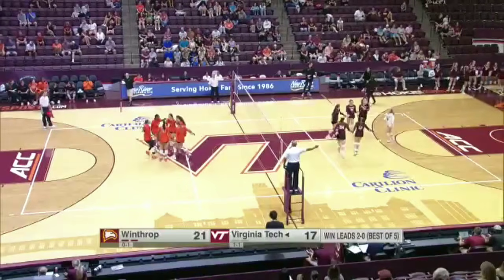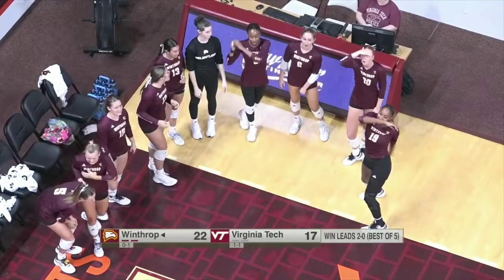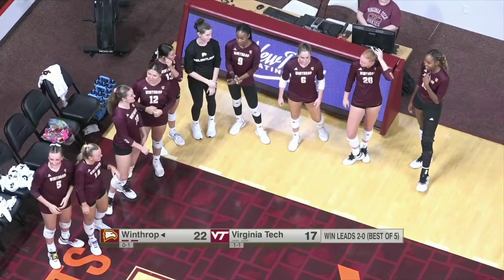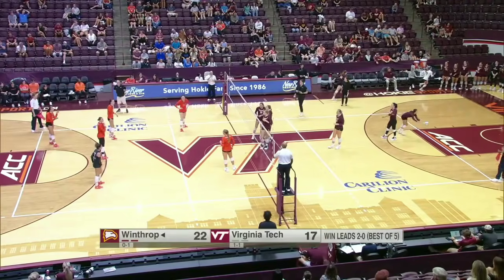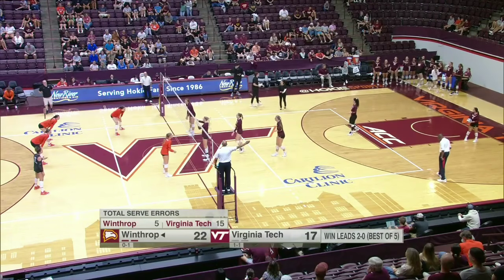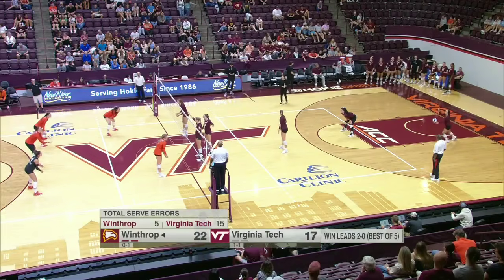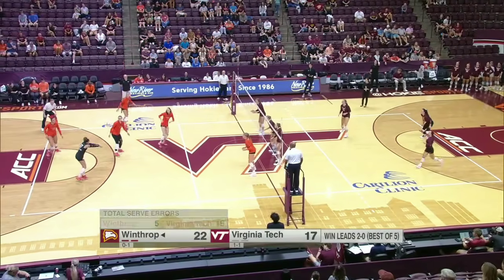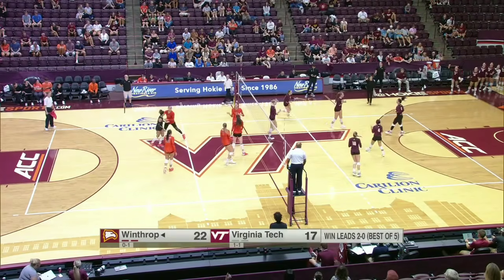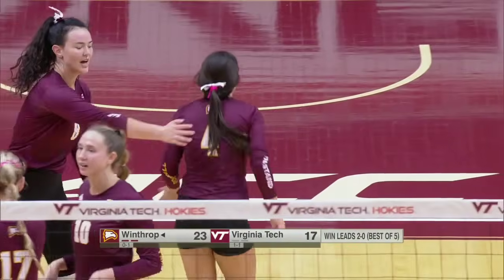Serve goes long, out of play. Winthrop getting another one off a Hokie serving error. 15 now in the serving error category for the Hokies. Again, they had 22 as a team through the first 2 matches. 15 today alone. Pierce punches that one long. And Winthrop now just needs 2 more points.